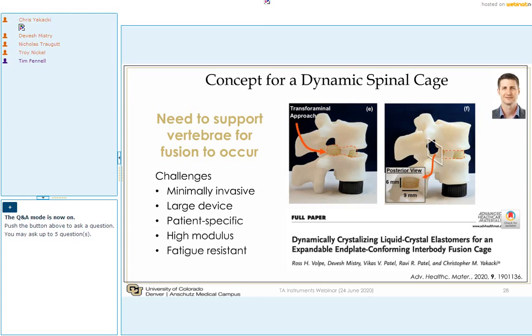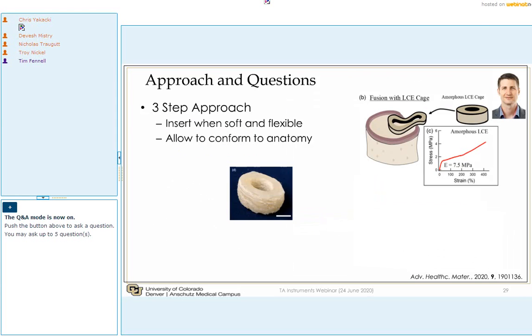I'll walk you through it. If we 3D printed a cage, and we used the direct ink writing approach that Nick talked about earlier, we could 3D print a cage. It looks like a donut or a hollow cylinder. As we print it, it'll start off soft and flexible. And so that would give you the ability to compress, or maybe even squeeze, this large device through a small incision to promote minimally invasive surgery.